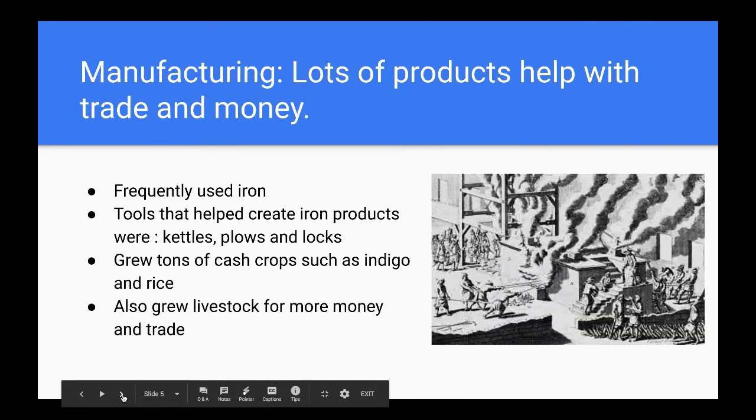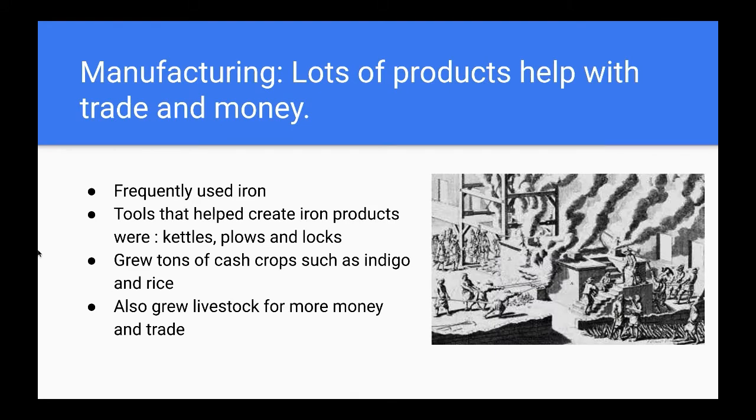Next, we have manufacturing. Lots of products help with trade and money. We can see on the right them producing a lot of iron, and as it says on the top, frequently used iron. And the tools that helped, as you can see on the right, were kettles, plows, and locks. And we grew tons of cash crops, as we said before, some indigo and rice and wheat. We also grew livestock, and you mentioned the furs earlier, for more money and trade. This is all contributing to each other. It's all coming together, which is how we survive as a colony, basically.